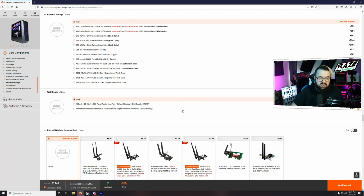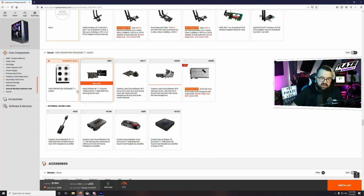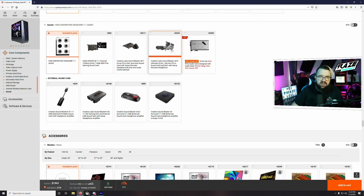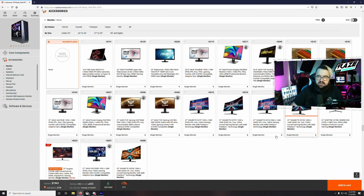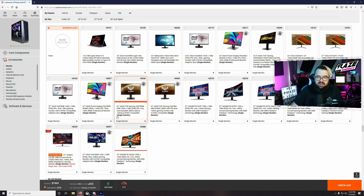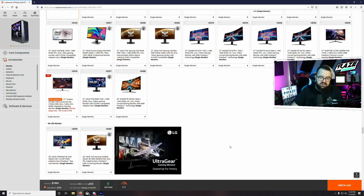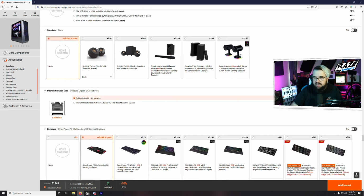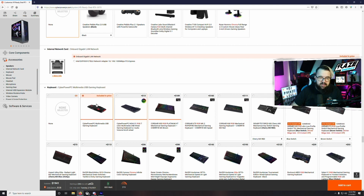External storage, you've got routers, wireless NICs, sound cards. The sound card that is built into the motherboard is probably going to be sufficient for what you're doing. But to get started, if you have a USB mic or whatever, you're fine. Monitors. You can also pick out your monitors here. Tons of options here that you can look at, and they'll add it to the price, and it all ships in the same box. Here's all the different cabling, speakers if you need that, but who uses speakers now when we all have headphones? All these different adapters, mouse and keyboard.